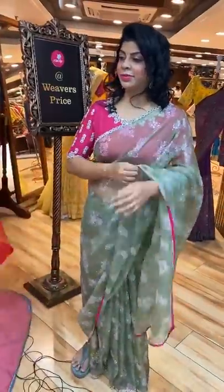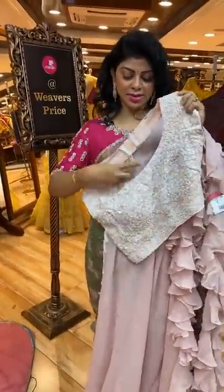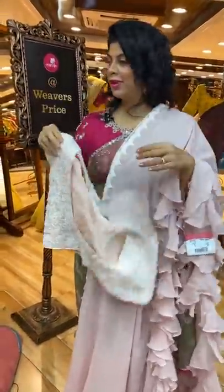Another saree, peach color, pure georgette, sequence booties and ruffles border. Upper side we got pearl cutwork border, and this is the pallu, ended up with ruffles and cutwork pearl border. And we got a ready made blouse for this, very pretty blouse, with mask, very beautiful. And the saree price 12,640.